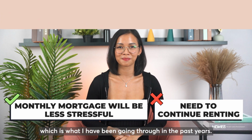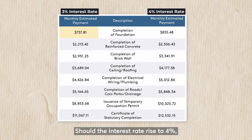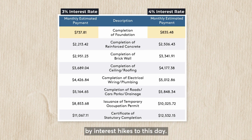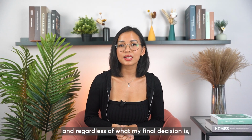If I were to purchase a new launch instead of a freehold landed property, based on 3% interest rate, my monthly mortgage is only $737 at the foundation stage. Should the interest rate rise to 4%, my monthly mortgage is only $835, a mere increase of $84. This is perhaps one of the many reasons why the demand for new launches remain unaffected by interest hike to this day.